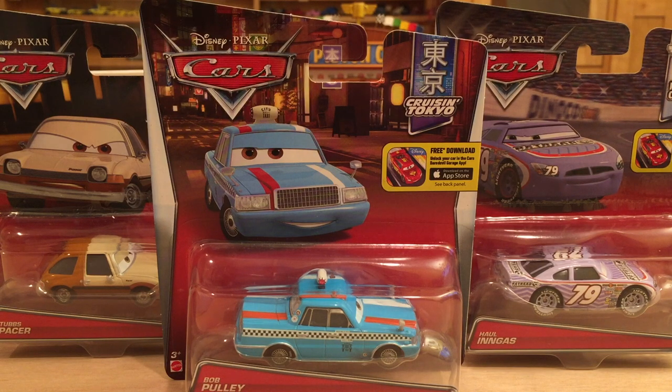If you look on eBay at this moment, the only ones that you can purchase are from China. I haven't seen these come on eBay in the package yet. But nonetheless, let's get on with the review here. I'll be reviewing these three because they are the featured cars from the case.